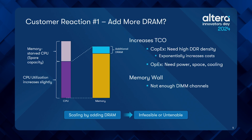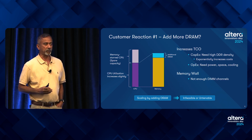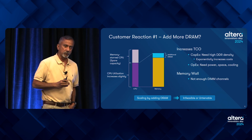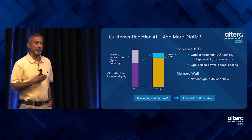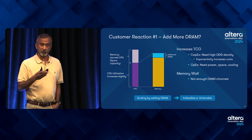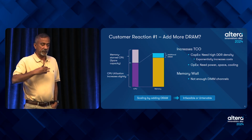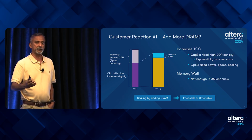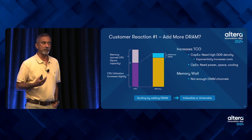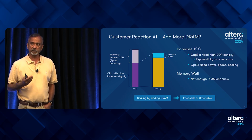Now, the customers have had one of two popular reactions. One class of customers said, well, if you told me that the memory is the critical resource, I'll add more memory. I'll throw DRAM at the problem, and everything will be fine. Well, everything is somewhat fine. Everything doesn't get fully fine. It goes in the right direction because now more CPUs are being utilized, for sure, but they're paying for the more DRAM. This DRAM consumes more energy, and the power and everything like that goes up, and the TCO, in the end, is not satisfying.